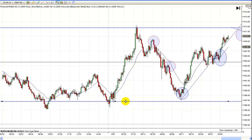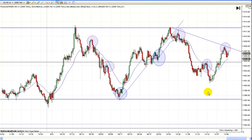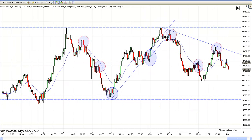And you might have started there, but you should have moved this up to right here once we made this low. And we never really tested that again, so we don't know how strong that may be. But my guess is you can see we bounced there all across here, so we'll probably bounce there again next time we come back. Even if it's only temporary, we'll probably get a good bounce there.